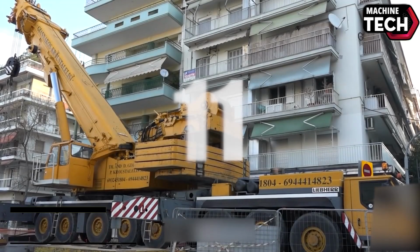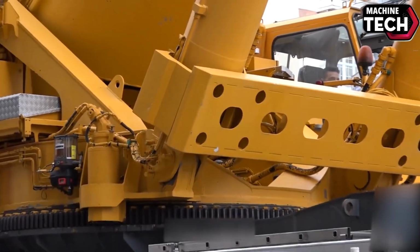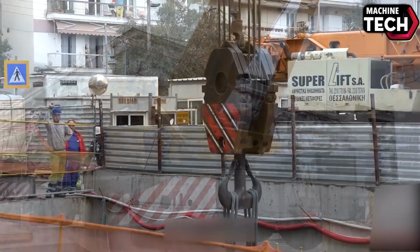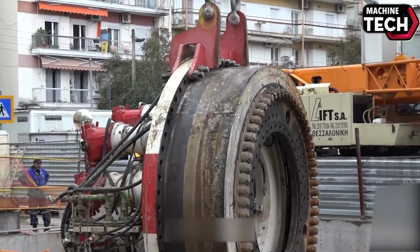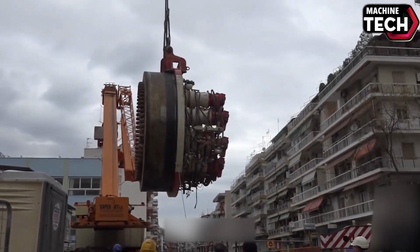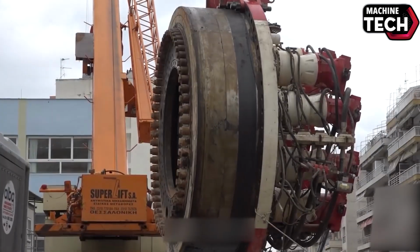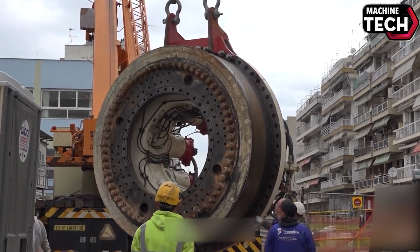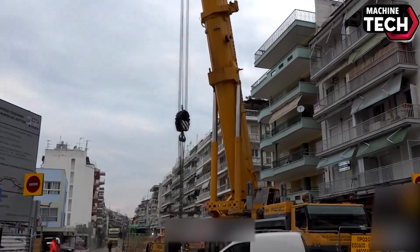Number 11, Liebherr LTM 1500-8.1. The Liebherr LTM 1500-8.1 is a mobile crane that sets the standard. With a lifting radius of 50 meters and a reach of 70 meters, it's designed for maximum efficiency and power. Weighing 96,000 kilograms and powered by a 500 kilowatt diesel engine, this crane is perfect for heavy lifting jobs. Its debut at Bauma 1998 marked the beginning of a legacy of reliability and versatility.